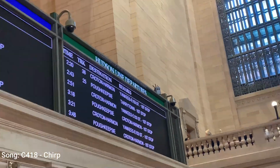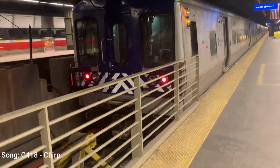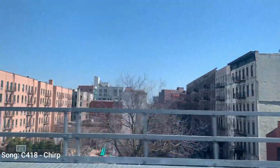As a native New Yorker, I shockingly have never been on this line before until now, despite it being my favorite Metro-North line by far. So this is a fun short trip to go on.